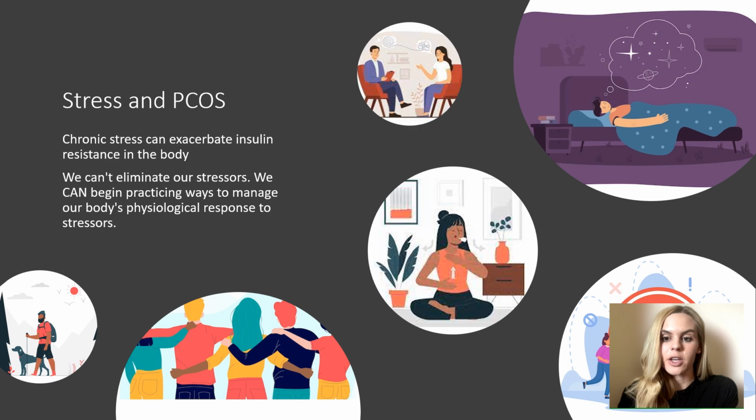During periods of acute stress, the body releases stress hormones, cortisol and adrenaline. Cortisol triggers the release of sugar molecules from the liver into the bloodstream to provide fuel to muscle cells to run away from the potential threat. The pancreas then releases the hormone insulin to help bring these sugar molecules back into cells. When stress becomes chronic, blood sugar is consistently elevated, and more insulin is released to combat the elevated blood sugar.